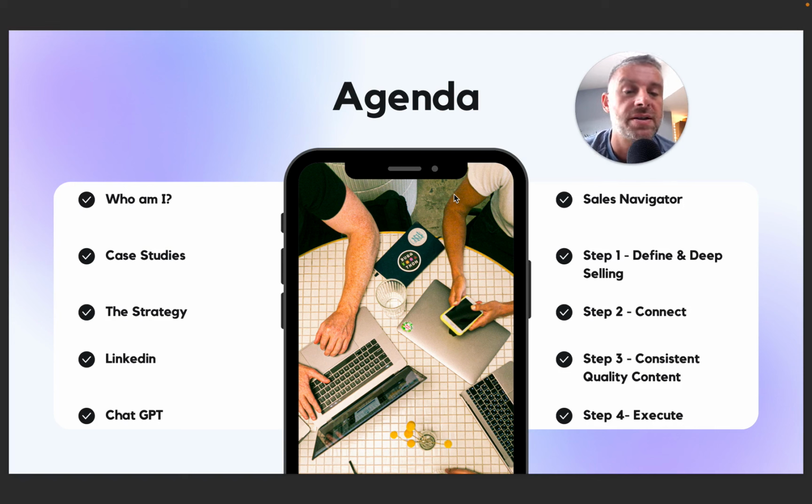Step 1 is to define and do deep selling research. Number 2, once we've defined who we're going after and we've done some psychological research, we need to connect with these people, so we show you how to do that. Step 3 is posting consistent content, consistent quality content, which is key. Not just any content, it's more of a case of quality over quantity. And then step 4 is actually executing on the strategy.